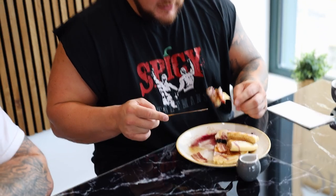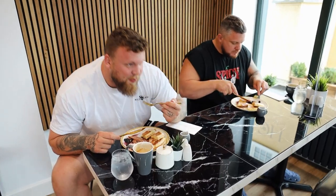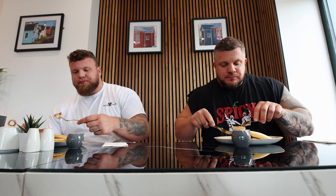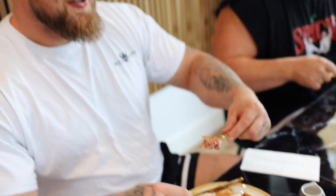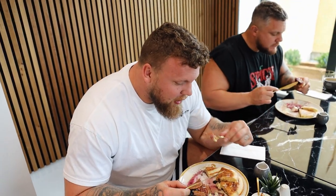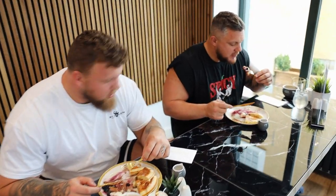The thing about these pancakes as well, they're under a tenner, which is amazing for this type of quality. These are amazing, legit. I think these are the best pancakes I've ever had. I'm not even lying. They're a step up from my hop anyway. Usually you have to put a big graft in when you're eating pancakes, but these just melt. I could get used to Michelin star chefs cooking for me. Might move here, across the road there.